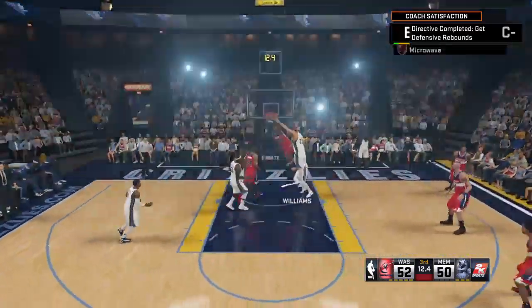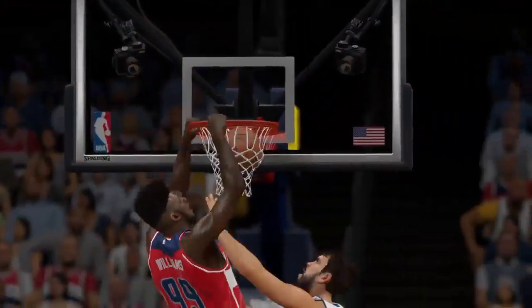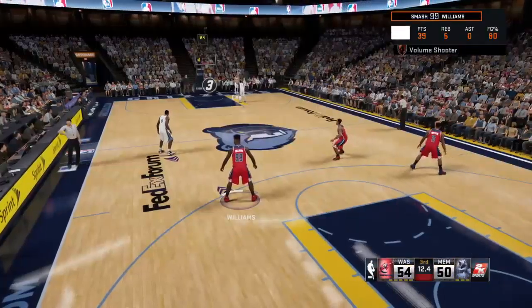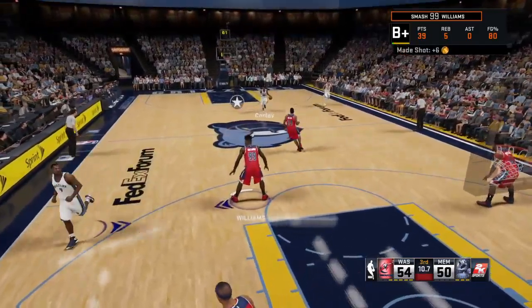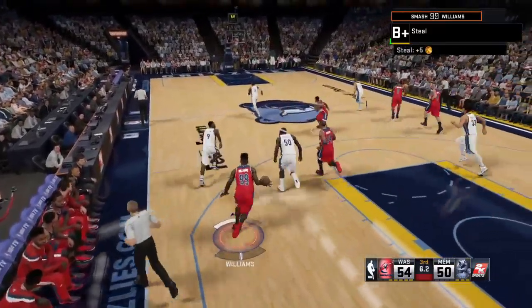Williams attacking, and it is flushed down with a nice jam. Now, this is why the breakaway rim was invented, for plays just like that. Well, he almost brought the whole thing down, Clark, by hanging on that long. Yeah, he did. It was a great dunk and also a great game we've got here.